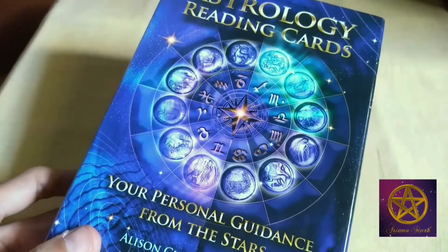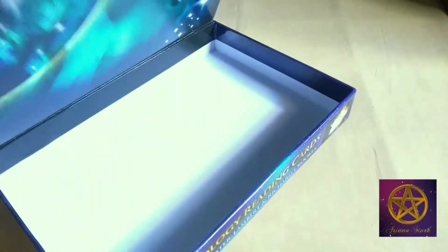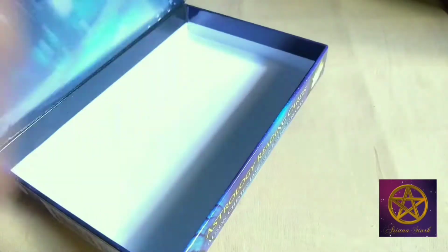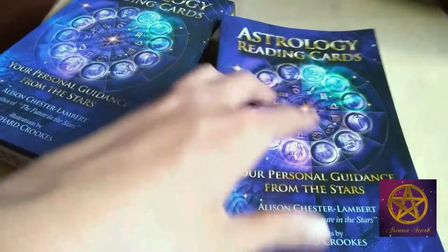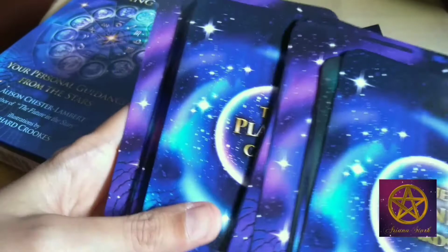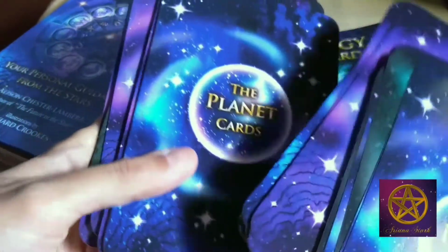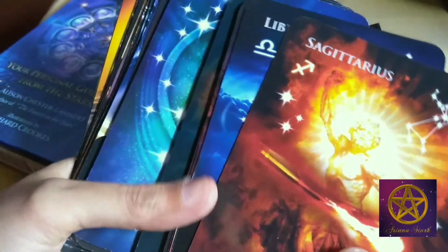Now this is the deck if you want to understand astrology. It's good for beginners as well as advanced astrology readers. As you see, this is vacant from inside because I've kept aside the book. This is the book by Alison Lambert. The cards are also quite vivid and beautiful. There are the planet cards, the house cards, the zodiac sign cards. So you can use them separately or you can combine them to use them all as one deck.